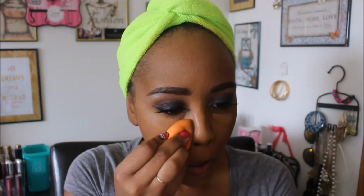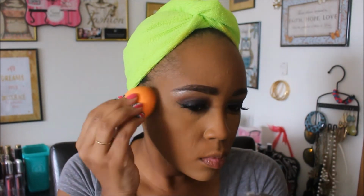So I'm just trying my best to make sure that it's well blended and it doesn't look a hot mess. And I noticed I messed up my eyebrows a little bit, so I'm just taking a spoolie and fixing that, going back in and just blending it out. Like, this foundation is the bomb. Not the foundation, the concealer, I'm sorry, the concealer. NYX concealer, and I believe I have the color caramel. I forgot to mention that.